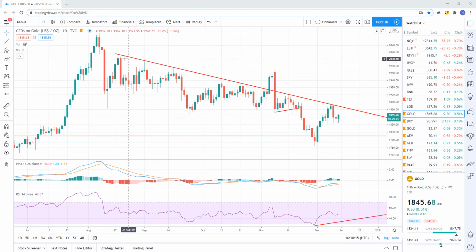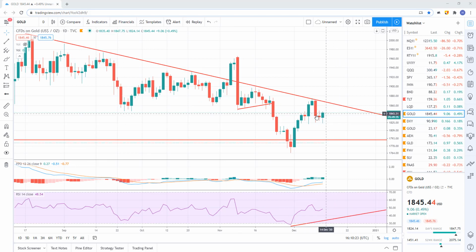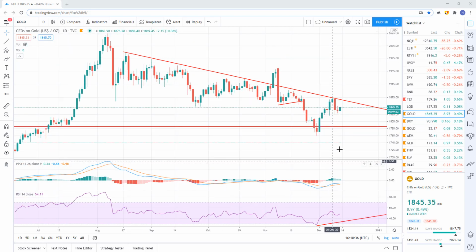Gold's doing nothing today. It's just continuing to gyrate around below this downtrend line. So you can see here's your downtrend line. We're just doing nothing. I think gold's potentially going to head slightly lower and then undercut these lows right here around 1760, 1770, somewhere right around there. And then that would be a pretty good buying opportunity, I believe.